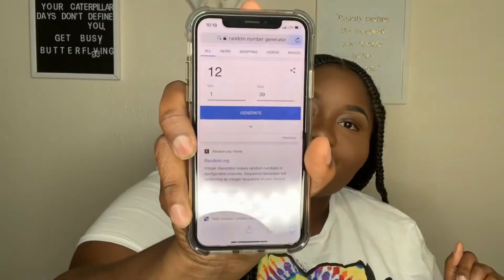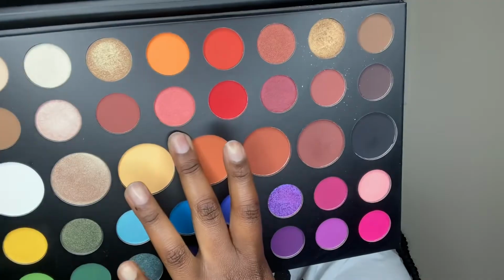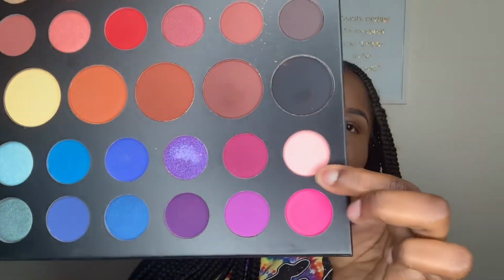Let's generate again. And I got 12. I have another shimmer. I think this is called Literally. So that's the second one. Let's generate again. I got 31. I got Pinkity Drinkity here. I don't know if y'all can see that, which is a light pink shade. So that's 3 shades. We have 2 more to go. Y'all pray they're both mattes. I'm gonna cry. All right, let's generate.